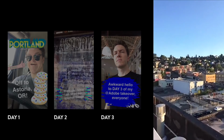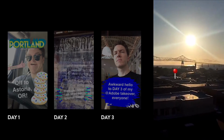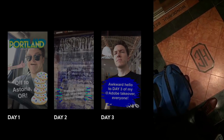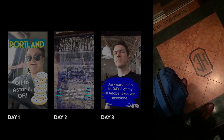This is not a bad situation. That bridge is huge. Sun's coming down. I'm going to set up over there, and that's Washington State.